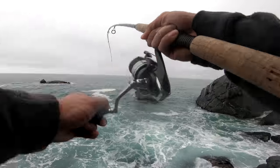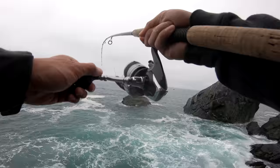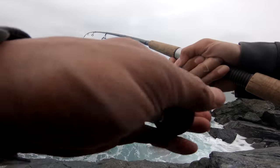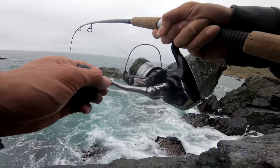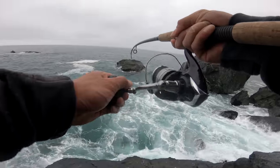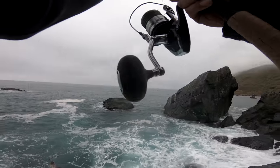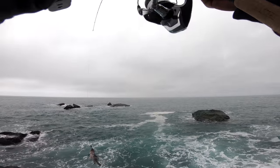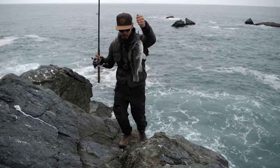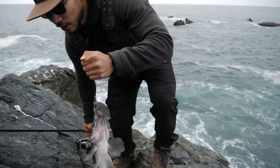There it is. Got it. What is it? It's not that big. I got it though. Oh, it's a nice black rockfish. Oh no. Don't come off. There we go. It's a nice black rockfish. Nice one. That is a nice one. That's what I'm talking about, solid. That's a solid fish.